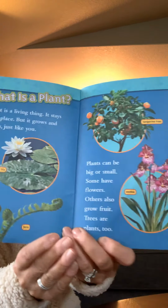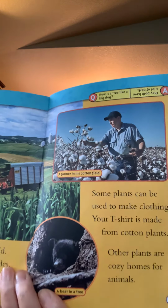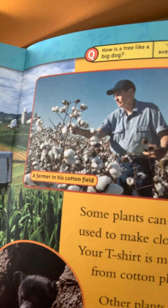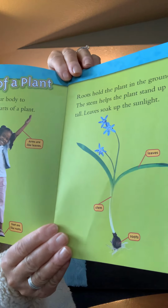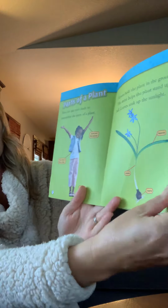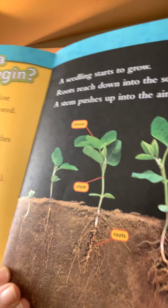Maybe you are thinking about this photograph and remembering that we can eat plants. We call those fruits and vegetables. Maybe you're thinking about animals that live in plants. Or maybe you're thinking about things that you can use a plant for, like cotton. Or maybe you were really interested in the parts of a plant. Maybe you're thinking about the roots and how they help a plant, or the stem, or the leaves. Or maybe you're thinking about how a seed changes, or how the plant will grow.